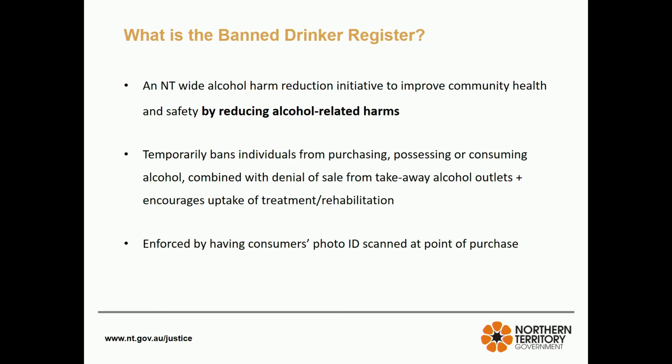safety. And the way that the banned drinker register is enforced is that from the 1st of September 2017, every single person who goes to a bottle shop and purchases takeaway alcohol is required to produce their ID. So regardless of whether the person's 18 or 80, you have to show your ID. If that's scanned and the cashier is alerted that the person's a banned drinker, they aren't able to proceed with that transaction. But if you go to the bottle shop and it identifies you as not being a banned drinker, you're fine to proceed with that transaction.